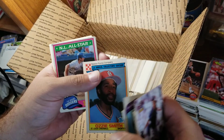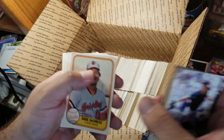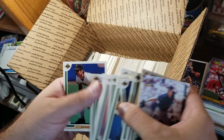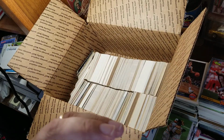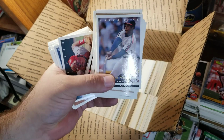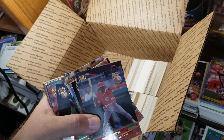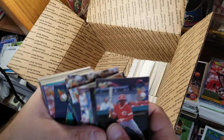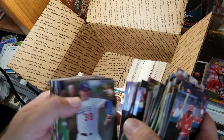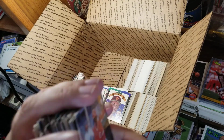And Ted Sizemore, there's a Purina Ozzie Smith oddball card. We've got a Steve Garvey All-Star. And then some 91 Pirates. Here's kind of a big stack of 92 Upper Deck, but they look like they're all commons. Now a big stack of 93 Fleer Ultra. Again, all commons.